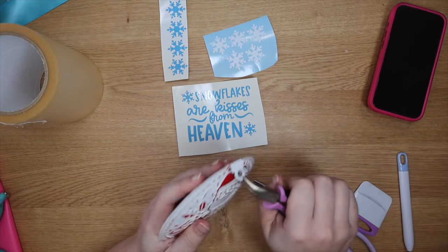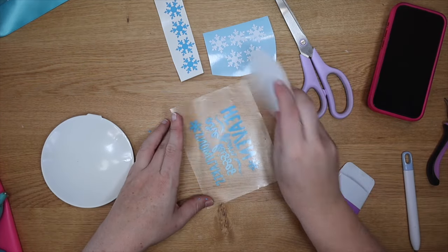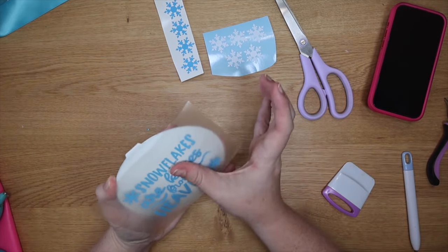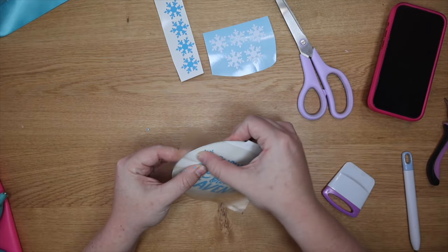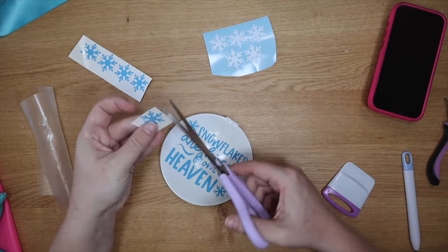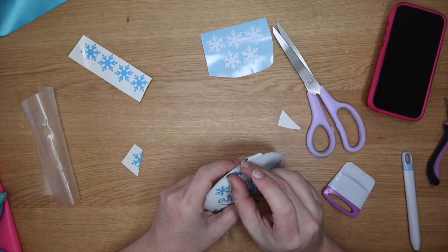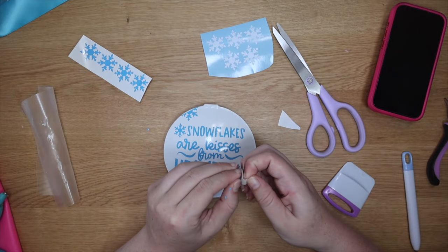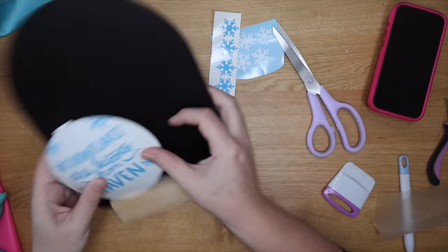I applied my snowflake decal, and the key here is to start in the center when you're on a curved surface, and also if you need to, you can add slits, but this one wasn't as curved. You can just add slits to your transfer tape, and that will help with the application. Once my circle was covered, I thought it looked a little bare, so I took one of my 1-inch wide snowflakes that I cut, and I cut it in half to put 2 on the top, so it looked like they were kind of falling down from above where the circle started.